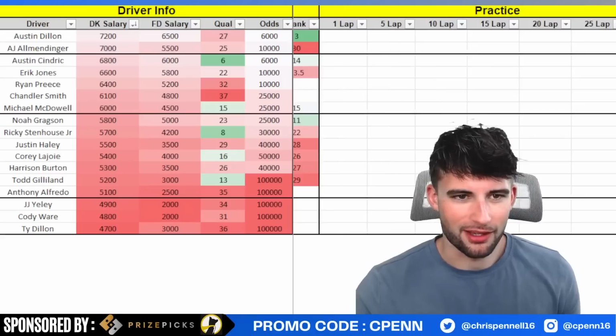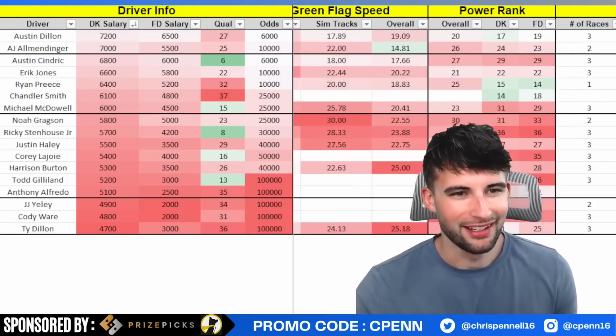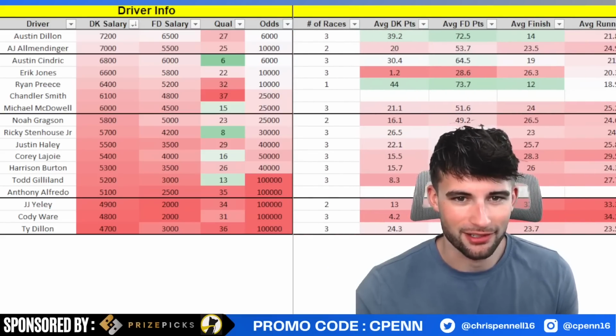We have Noah Gragson kicking off the 5K range here. He's starting in 23rd. Again, just one of those guys where I think he's only going to lose you spots, so can't really get too excited here. Ricky Stenhouse, $5,700. He's starting in 8th.